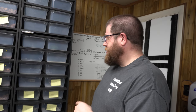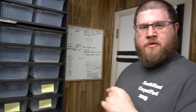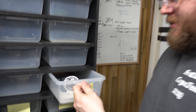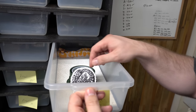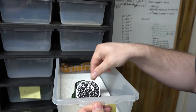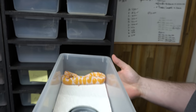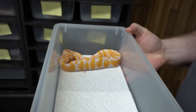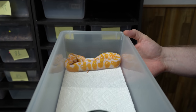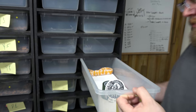All right guys, we're gonna do a real quick update on the giveaway animal, which is the male lavender albino. He's right here, he's taking frozen thawed. And look what we produced. It's so cute. But here he is. Looking good, going into his, I guess, second shed now. And like I said, taking frozen thawed, so super easy.